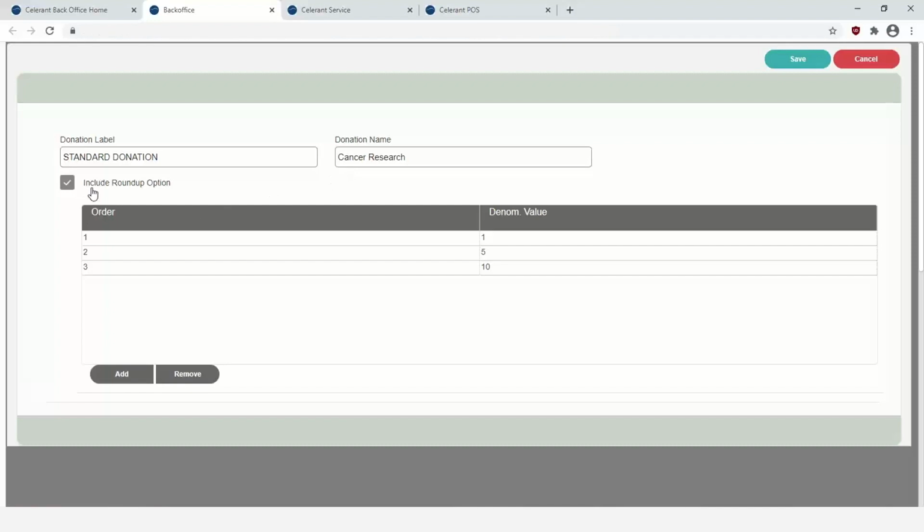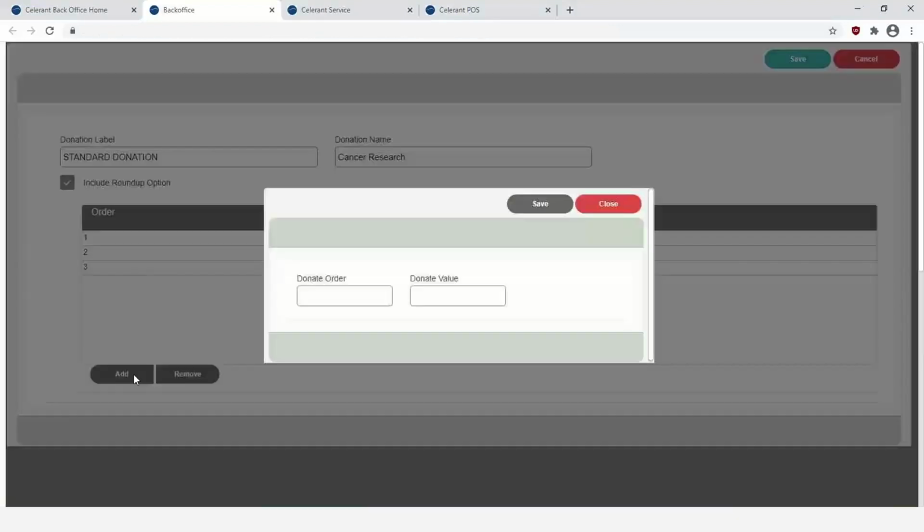From there, you also have the option to do a roundup. That would be the concept where my total is going to be $94.95, and I can round up 5 cents to donate. Or you can also create denominations. So in this case, I have a $1 denomination, a $5, and a $10. I can also change the order of those as well by simply clicking on the add or remove button, and that gives me my option to enter in the donate order and the value.